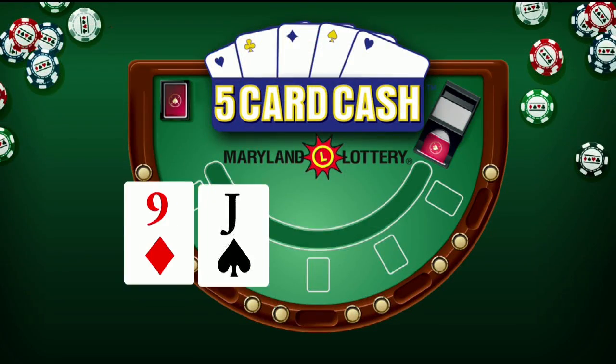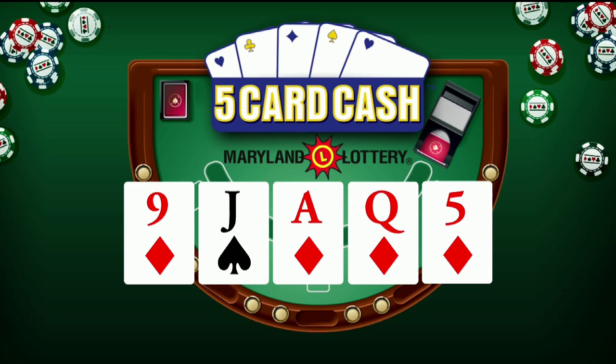Now for Five Card Cash: nine of diamonds, jack of spades, ace of diamonds, queen of diamonds, and five of diamonds. Again, that's nine of diamonds, jack of spades, ace of diamonds, queen of diamonds, and five of diamonds.